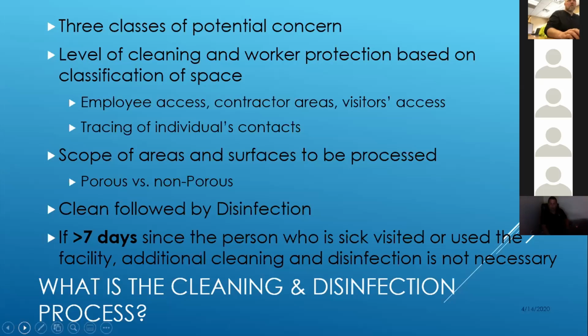CDC, again, Center for Disease Control, did come out with a recommendation last week that states if the facility or the space has been unoccupied for 7 days, the thought is the virus is now non-viable. It may still be present on the surface and can be picked up with testing, but this would be non-viable material. So if it's been vacant for 7 days, they're recommending that cleaning and disinfection not have to occur.